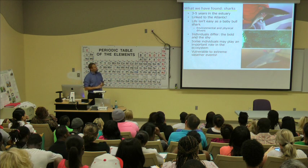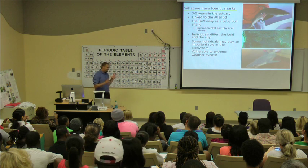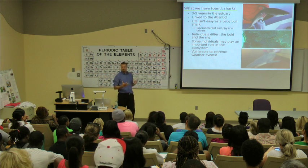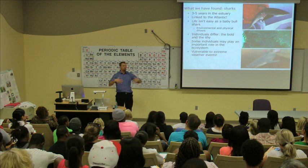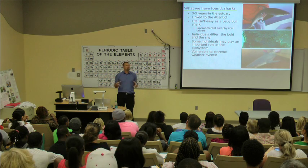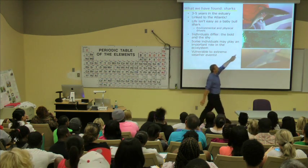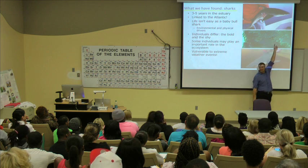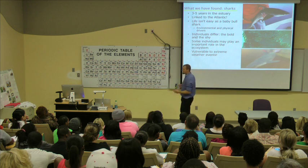Now, one of the cool things that we found is that they have what you might call personalities. We've got different types of bull sharks in this population, even though they're the same size, same sex. Some individuals, they're shyer, they're not very exploratory, and they'll spend their entire time way up here, far away from the ocean, where there's not a lot of food, and they'll spend years up there, not leaving that area.